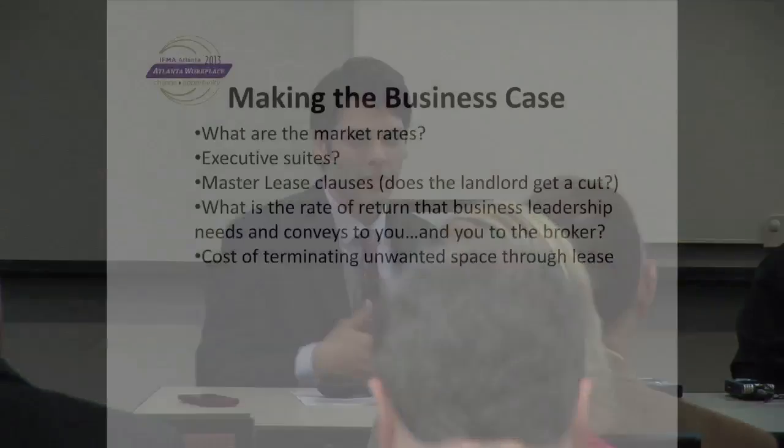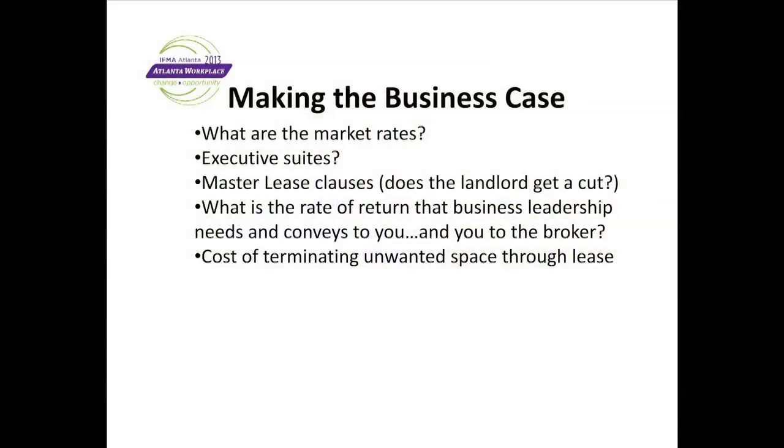Well, in terms of making the business case for this, there's a lot of things to look at. The market rates here in Atlanta, the market, as you heard earlier when Kevin Johnson was talking, there's a lot of vacancy on the market. And so in a lot of cases, and this is true in the sublease that we recently did, you're competing with the landlord to get your space done. The good thing is you can offer a really good discount.